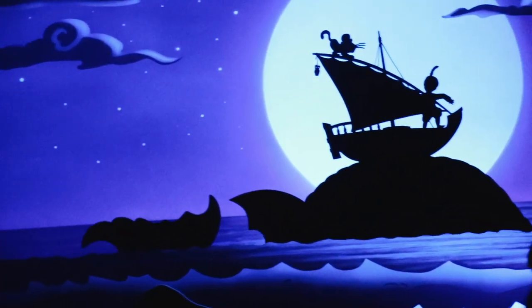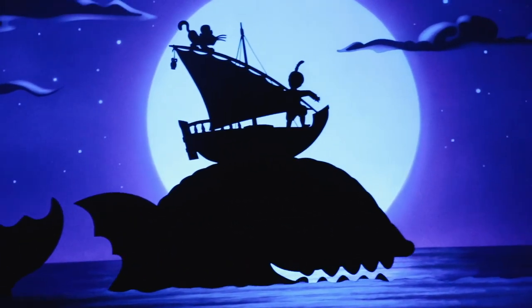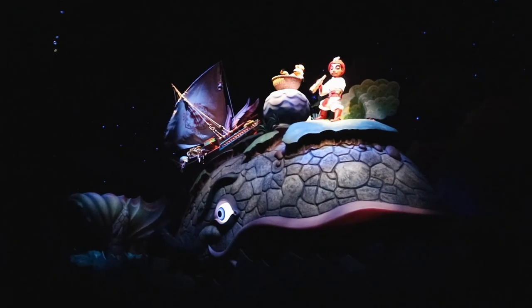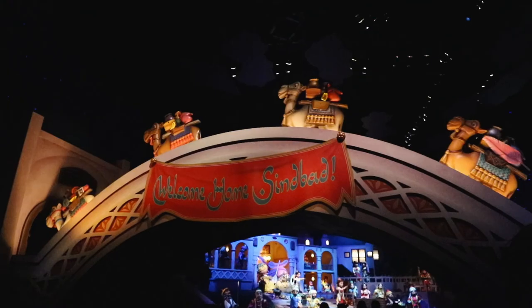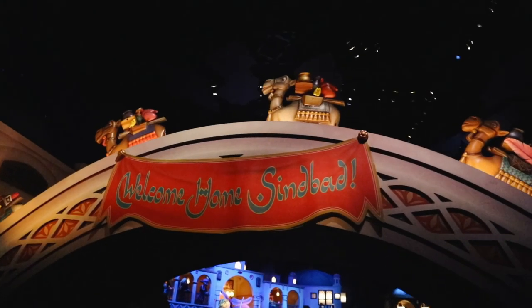There was an original version called Sinbad's Seven Voyages that opened to guests on September 4th of 2001. However, it was a lot darker and became unpopular, so it was retooled and reopened with a lighter mood in 2007.